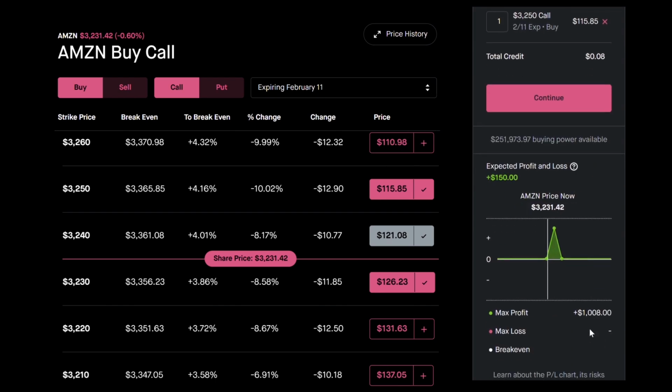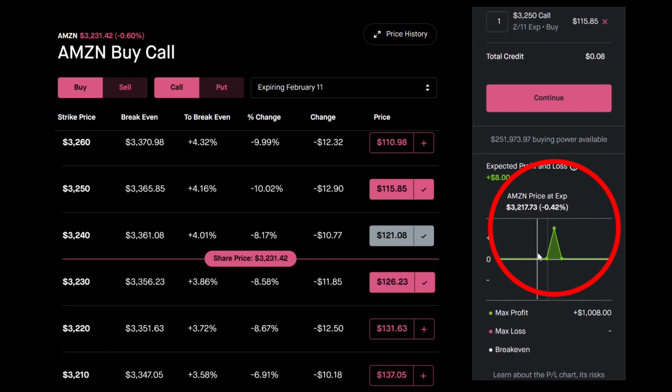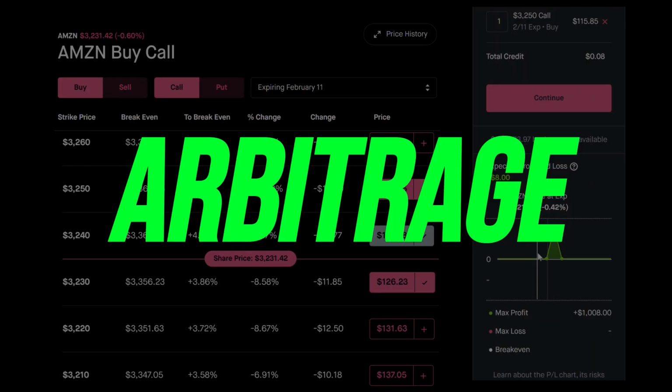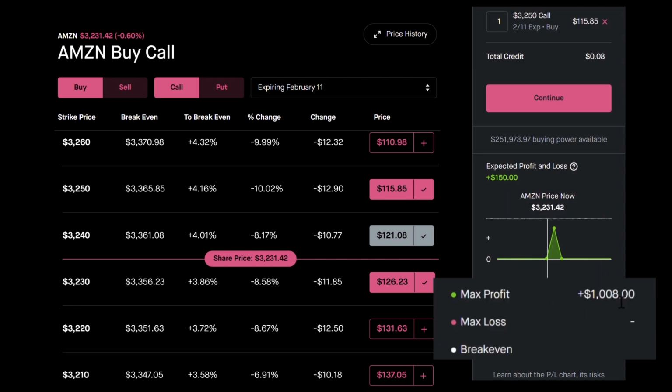Now, if you'll notice, this is pretty crazy, guys. Take a look at the chart. There is no red area. It's just green. Literally, your max profit is $1,008 and you don't actually have any max loss. So this position right here is something called arbitrage. It's where you have a free lunch. It's where you actually get paid for finding an opportunity. This is showing a max profit of $1,008. However, the max loss is non-existent because you're actually collecting a credit of $8.